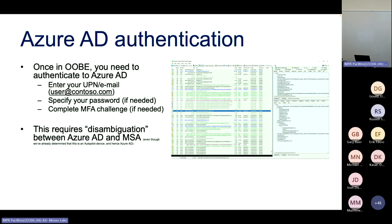So in UBI, you type in your email address, really your UPN for your Azure AD account. That will effectively be used to authenticate once you put in your password and complete the MFA challenge. There is some odd logic going on. If you look in a network trace, you'll see it go through a disambiguation process, which is rather entertaining.